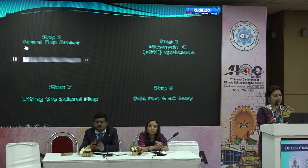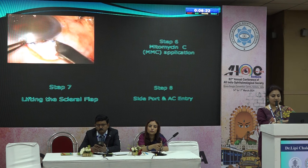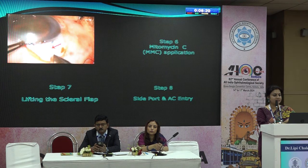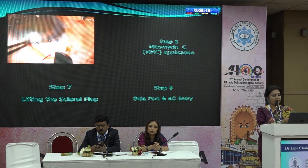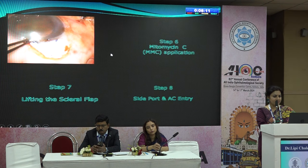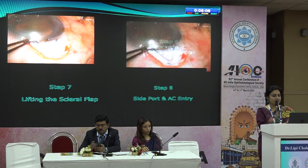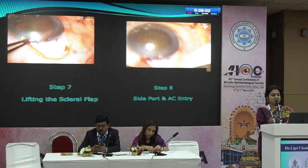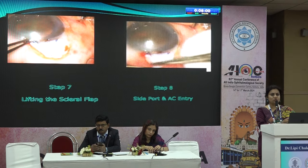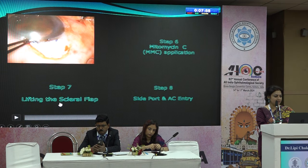Next, after measuring the scleral flap, we need to take the groove. This is done with a number 11 blade or any blade the surgeon is comfortable with, rectangular or triangular flap. For a triangular flap, the tip is to be raised uniformly, a clean cut raising of the tip of the triangle. MMC application is in the form of MMC soaked sponges, 0.02 or 0.04 milligram per milliliter concentration, it varies as per the case.